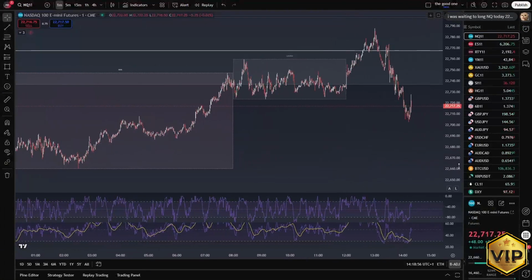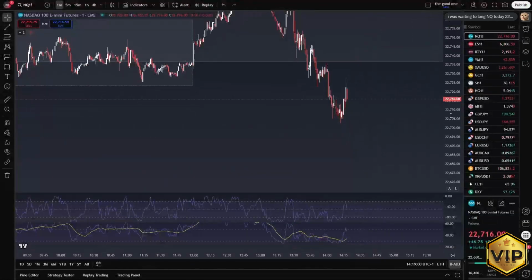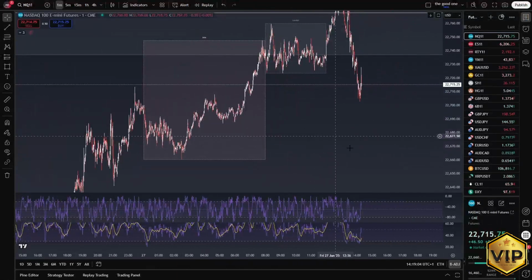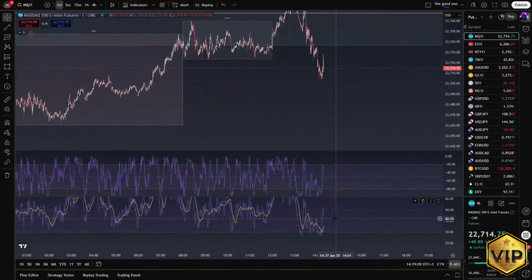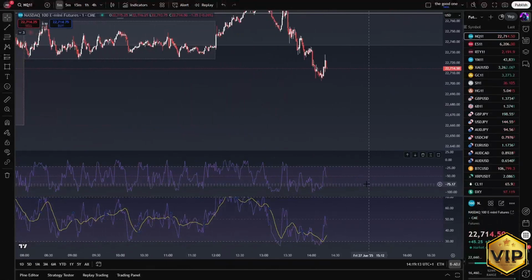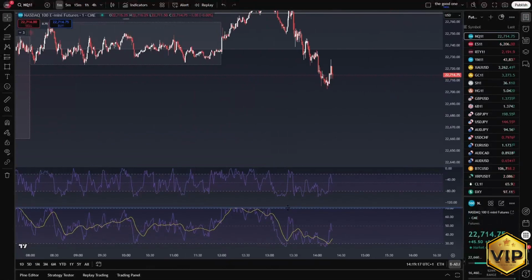So we've got about 11 minutes until the market's open. We're just chilling out until then, but I'd love to see a little bit more of a sell-off on NQ. And then I'm going to try and go for a stochastic play with my divergent strategy that I'm kind of working on.